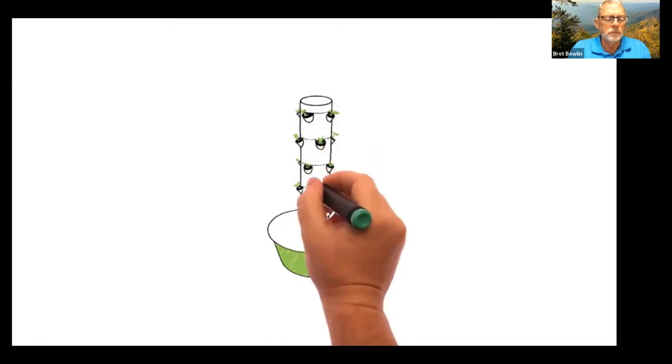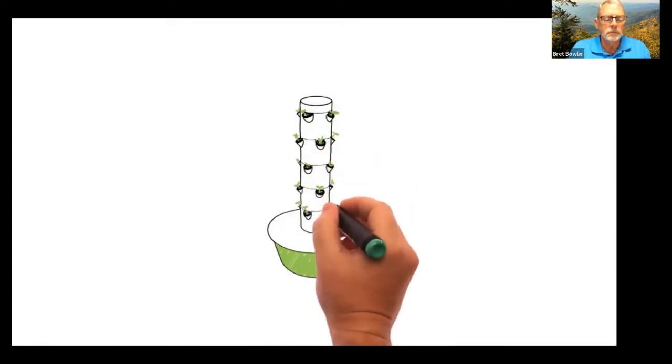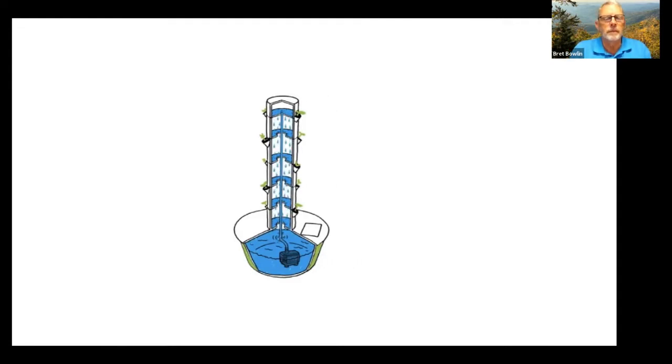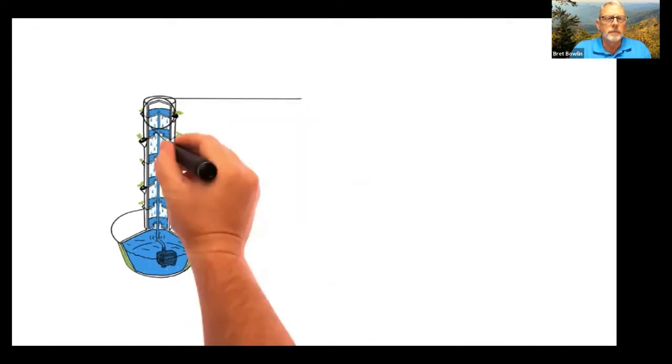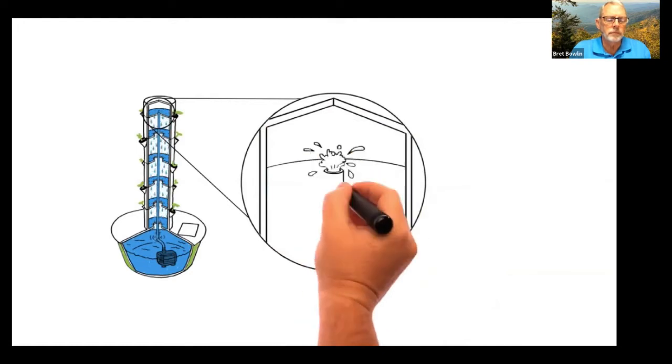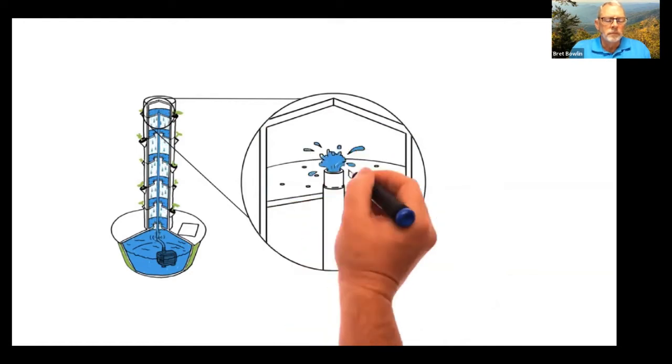Here they will be nourished with Tower Tonic nutrient solution. Inside the reservoir is a small, low-wattage submersible pump. The pump pushes the nutrient solution up through the tower to the top. From there, the nutrient solution drips through the central tower using a special device that evenly cascades the solution over the exposed plant roots. On the journey down the tower, the nutrient solution feeds the roots and becomes highly oxygenated as it cascades gently down the reservoir.